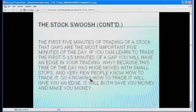The first 5 minutes of trading of a stock that gaps are the most important 5 minutes of the day. If you can learn to trade the first 5 to 15 minutes of a gap, you will have an edge in your trading. Why? Because this time of the day has huge moves, the small stops. And not only that, very few people know how to trade it. Very, very few people know how to trade it. So knowing how to trade it will give you an edge. It will both save you money and make you money.